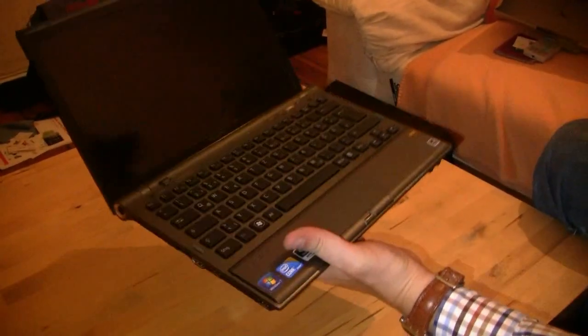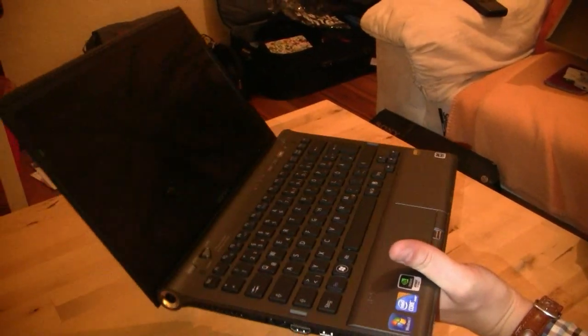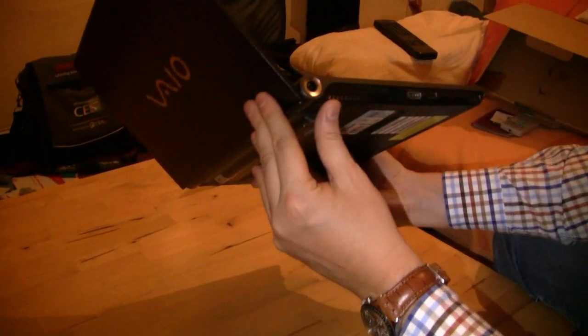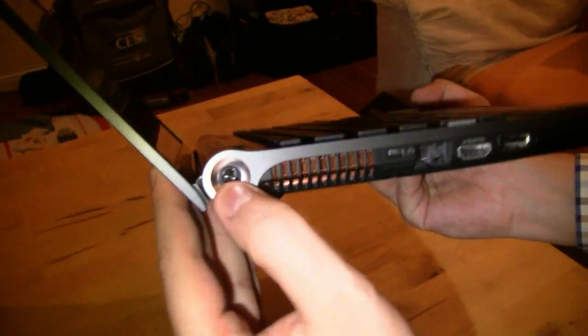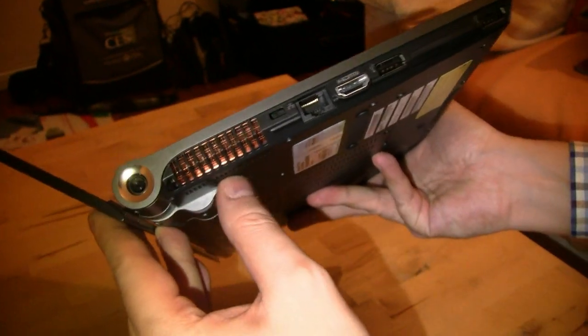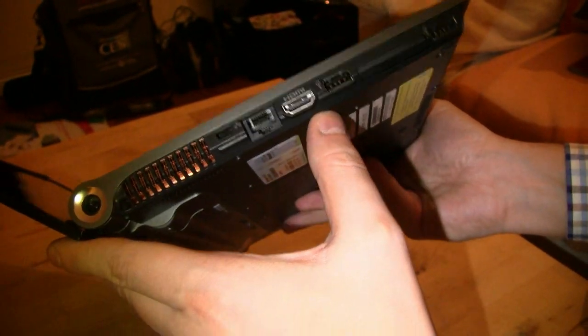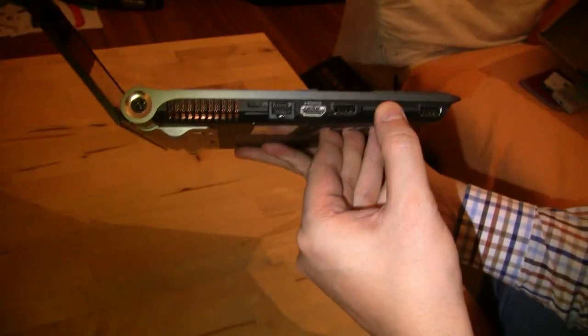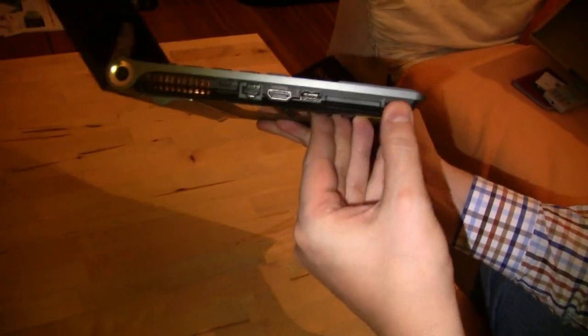Hey, let's take a quick look around the system. Well, first of all, gosh, it's light. I would guess like 1.4 kilograms. Let's start over here. I think that's a connector for the PSU. Then with Ethernet cable, HDMI, USB 2.0. Is that a PCMCIA slot? Oh, ExpressCard slot? ExpressCard 34. Oh, there you go. Another USB. I think it's 2.0. Or maybe 3.0. Or maybe 4.0. I don't know.